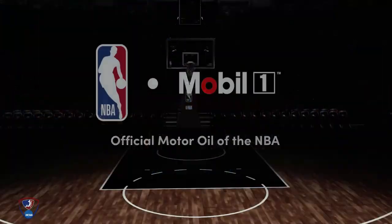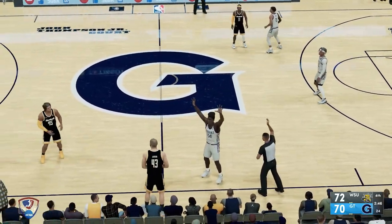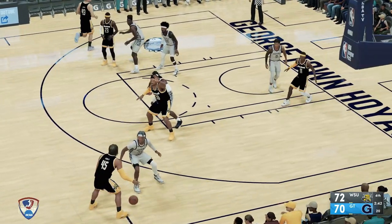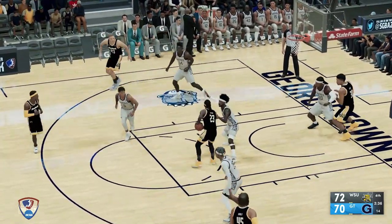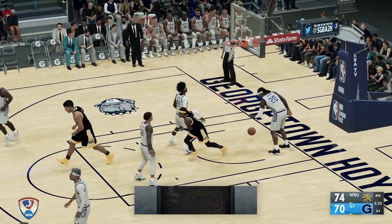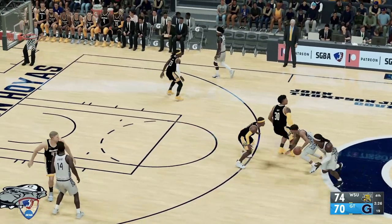Well, this is a big moment, maybe the biggest moment in this season. Let's see if they can close in and finish this victory off. The mobile one block of the game by Jackson Jr. of the Hoyas right there, 72-70. Now, the number two team in the nation controls this game. Up by two. Givens inside, under the paint. Fakes, pumps, looks, gets his own tip in, 74-70. A 15-5 run in the last 2 minutes and 31 seconds and counting.